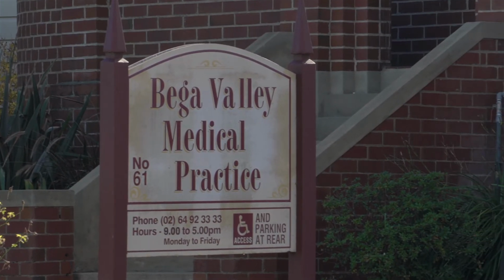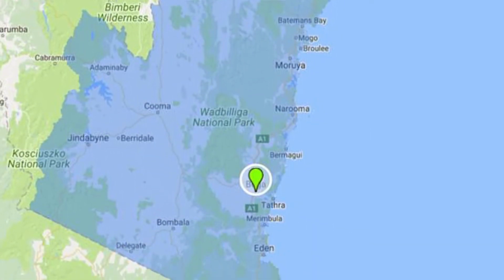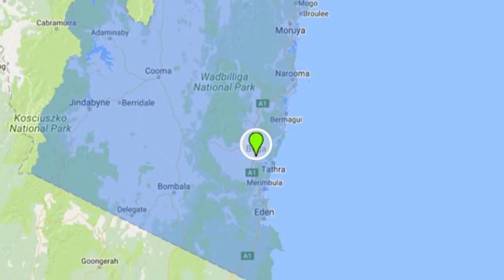We're on the far south coast of New South Wales, which is the southernmost part of the COORDINARE catchment, our PHN. We have a practice that includes about 3,500 patients. Bega is a relatively poor town with quite a large proportion of lower socio-economic status patients, and up to 10 or 15% of our patients can't read.